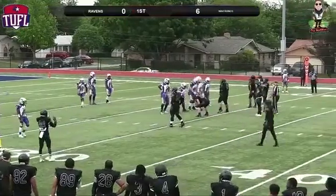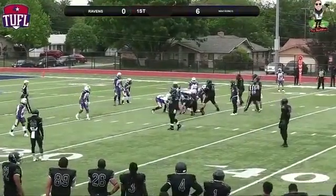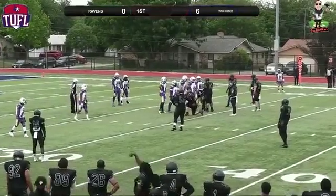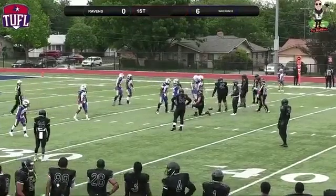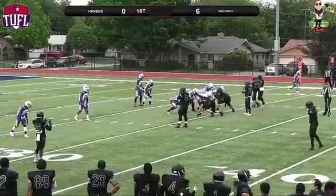3rd and 7. Incomplete pass as we get our first referee correction of the night, and now we got another whistle. Let's see if they correct the correction. Nope. Ball is respotted. Whistle's good. Clock reset. Good to go. 11 minutes. Trips to the right now.